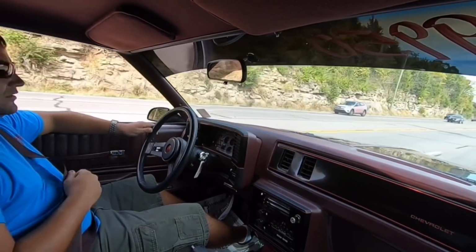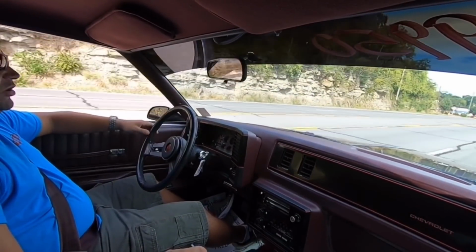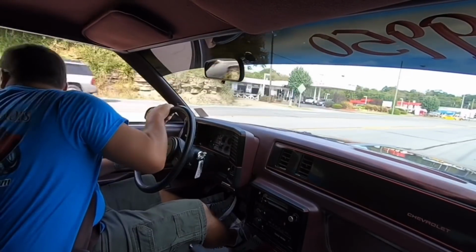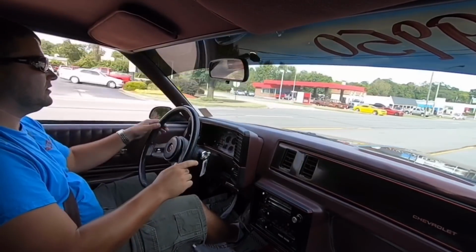Let's see. It's not even pulling to the right anymore. I may have had a low tire and the tire heated up in some pressure. May have been a flat spot in the tire, huh?